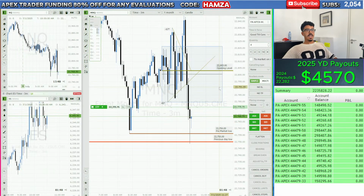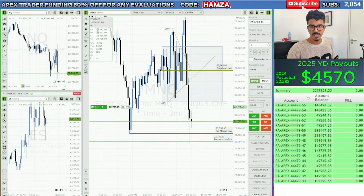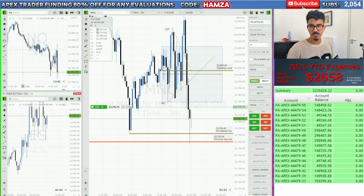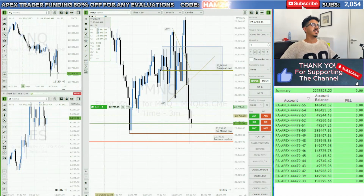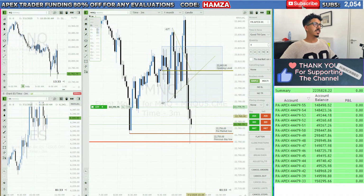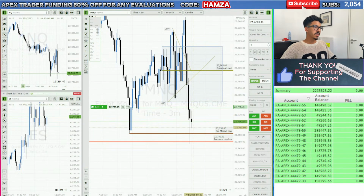Where is all? I removed it in the end. I mean, level 2 data. I removed it in the end. I removed it. What is it, a 2780 big order? Okay. But look, if this candle makes an even better weak candle, this can become my stop loss after this.